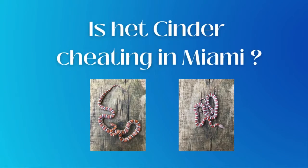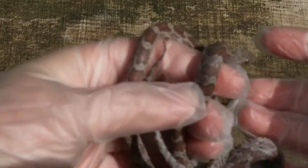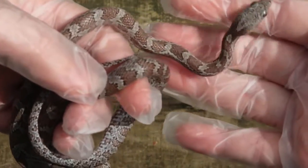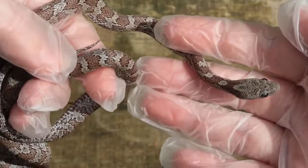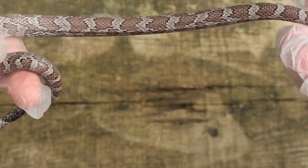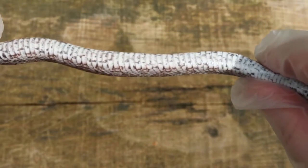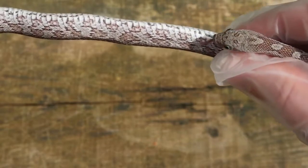Is Cinder cheating in Miami? First, let's go back to what is Cinder. Cinder is an incomplete dominant gene that's still technically categorized as recessive by some parts of the hobby, including MorphMarket, since the heterozygote is not readily distinguishable from a certain phenotypes of normal, although they are distinguishable in a clutch of 66 possible hets.